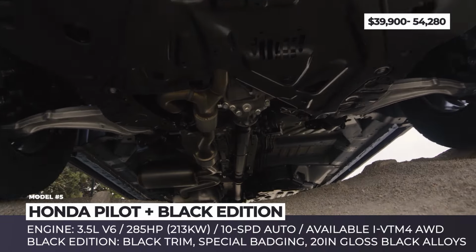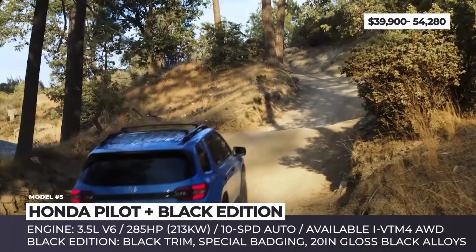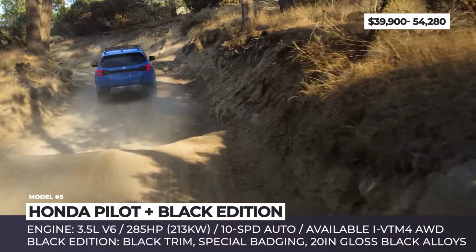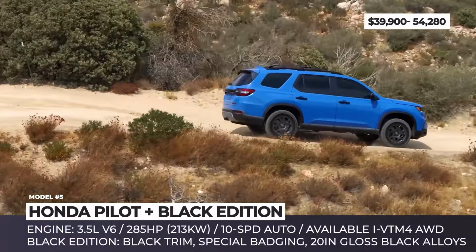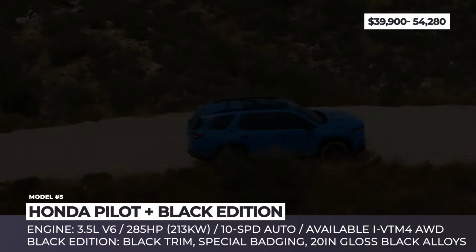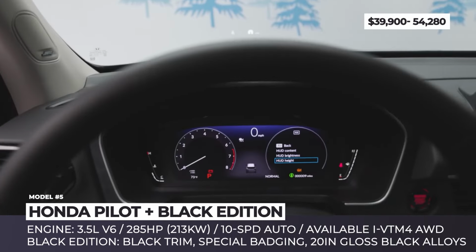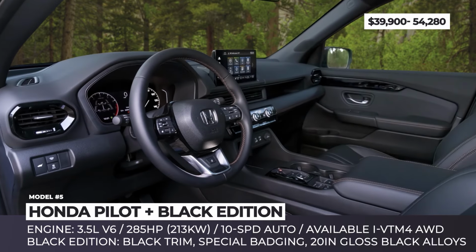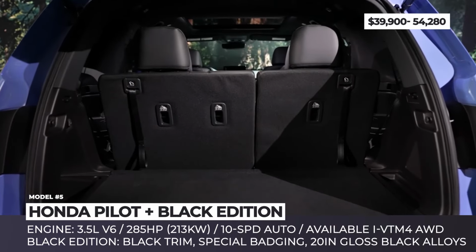The standard drivetrain for the model is still a 3.5-liter V6 engine rated for 285 horsepower and linked to a 10-speed automatic gearbox. As standard, the Pilot is a front-wheel drive crossover, while Honda's intelligent variable torque management is a $2,500 option. Inside, even in its base configuration, the crossover offers standard 3-zone climate control, heated front seats, power-adjustable driver's seat, 2 USB ports for 2 rows, and a 7-inch infotainment display.